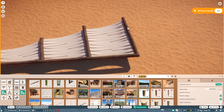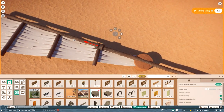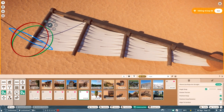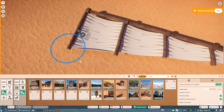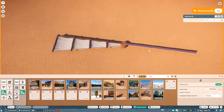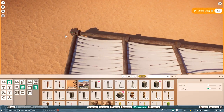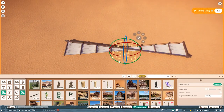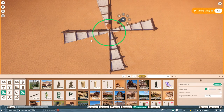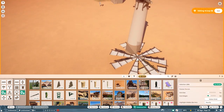Though I did really have fun with building the blades of the windmill, because I mean, it's a windmill. If I make it huge, then I'm going to be happy. And also it's really tall. I like building tall things. I like building towers. So this was basically ticking every positive point when it comes to building for me.